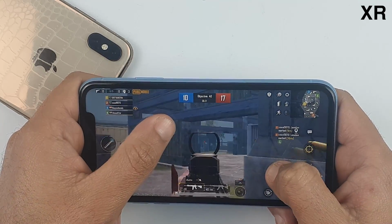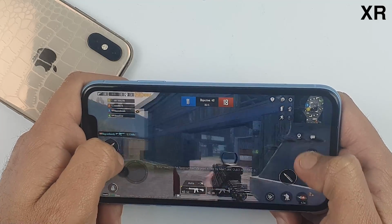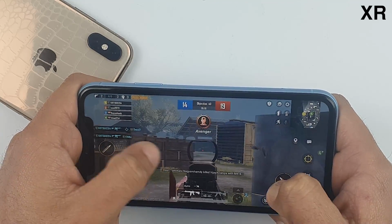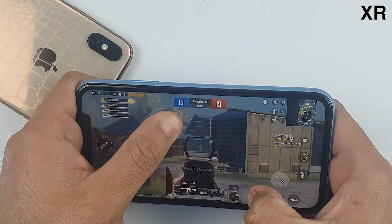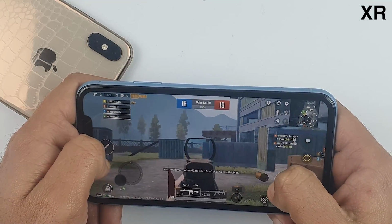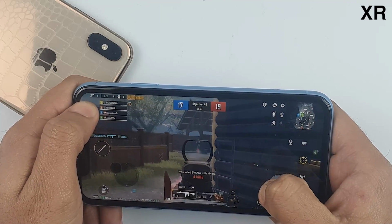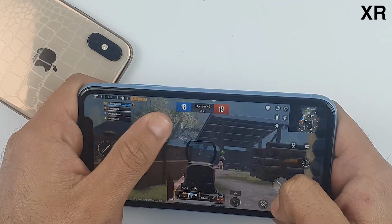Location. Location. Killing spree for the blue team.